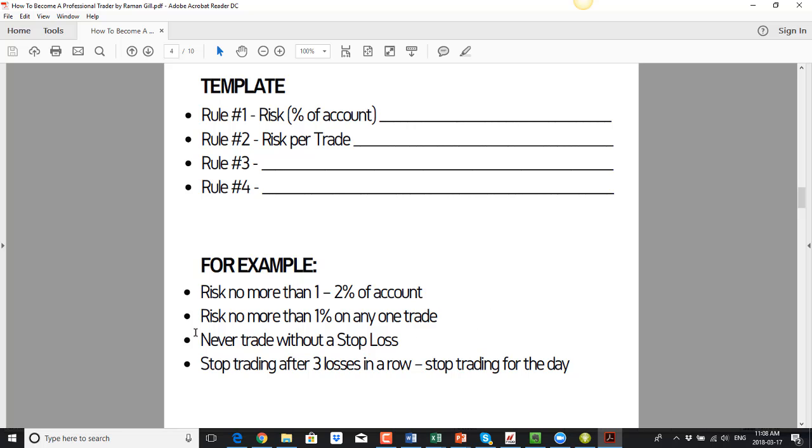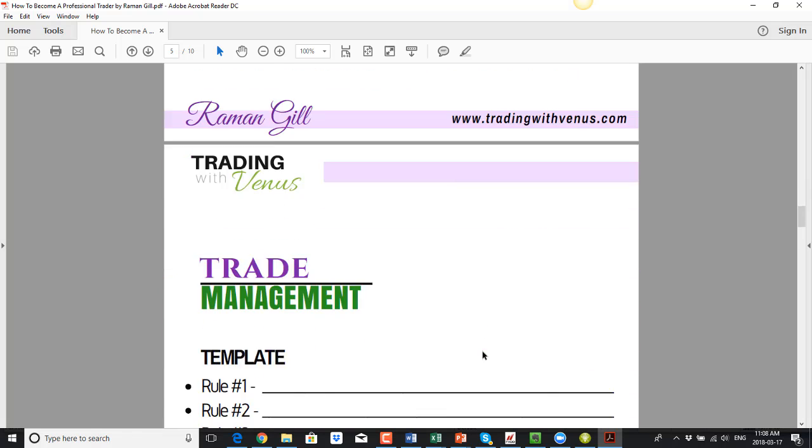One important thing that I want to keep in mind is to always have a stop loss in place, because a lot of things can go wrong and we can get emotionally involved in the trade if we don't have a stop loss in place, and we can take a larger loss than we intended to. Another thing for me is to stop trading after I have had 3 losses in a row, because then it really affects the mindset.